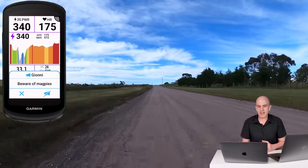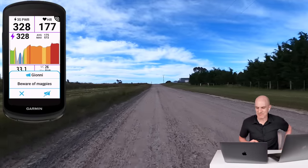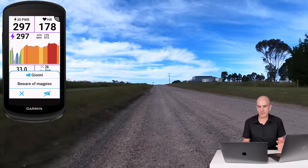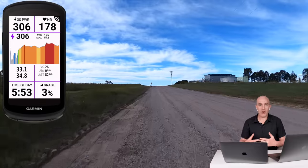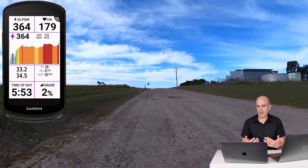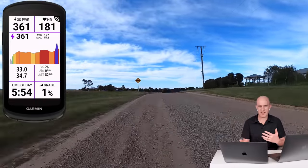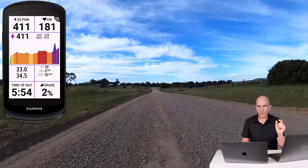You'll also see a status indicator. Now, beware of magpies. Thank you, Gioni. You'll also see the status indicator when it's recording from the camera behind me. It's one of the feedbacks that I gave to Garmin initially with the camera, is that you can have the rear camera on always recording, or only on when there's an incident. But then it continues to record for, I think, 60 seconds after that incident. You're never quite sure. Is it on? Is it off? You're never really sure whether it's picked up an incident in the last few seconds or a minute or so. I said in my review that I'd love to see a little recording status indicator.